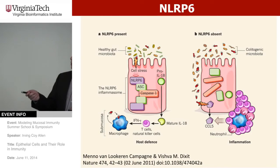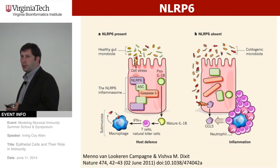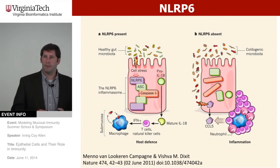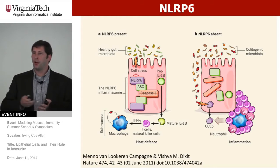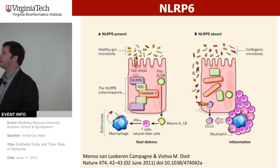Also, when you remove ASC or caspase-1, either one of these mice are highly susceptible. They're hypersensitive to inflammation-driven tumorigenesis and any gut infection, any gut pathogen, because they lack the ability of both the epithelial cells and the macrophages to drive these processes. So they're significantly more hypersusceptible.